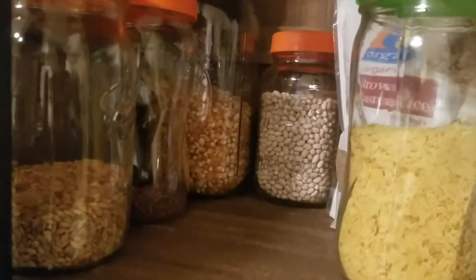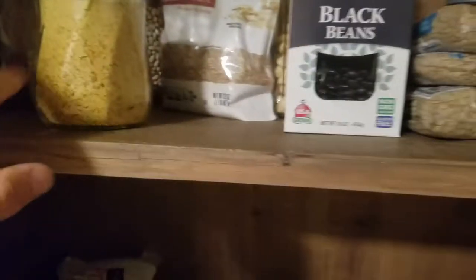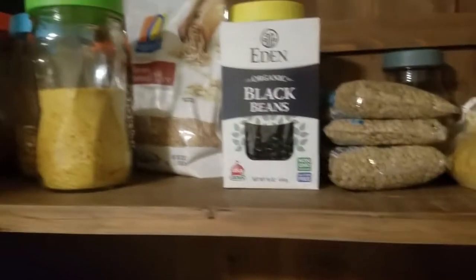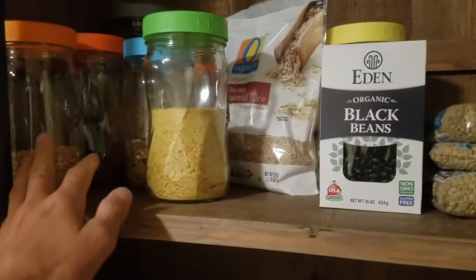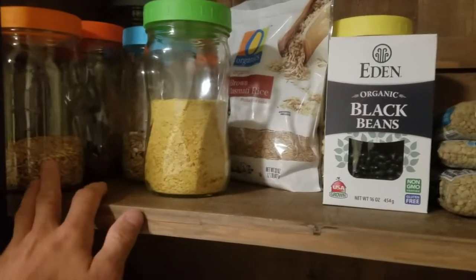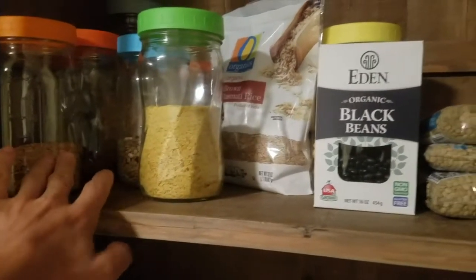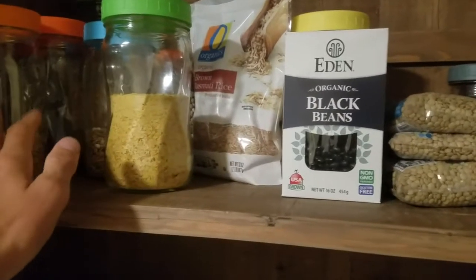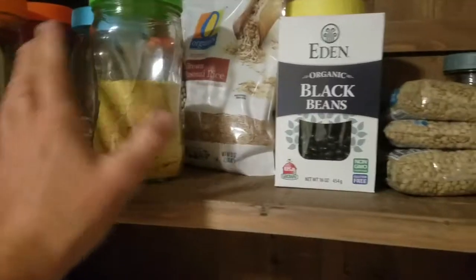I've got beans, I've got corn, I've got flaxseed, I've got oat groats, or this is barley actually. So I've got intact grains. These intact grains, although they're high in carbohydrates, have resistant starches in them. So a lot of the carbs in these foods don't actually get absorbed. They resist digestion, and so they go through you intact.